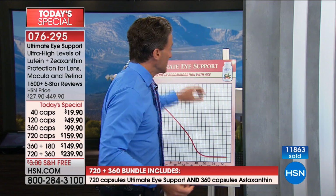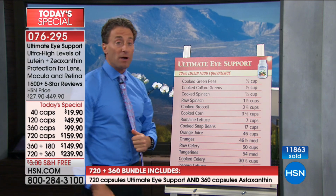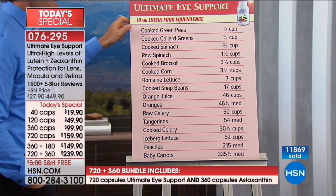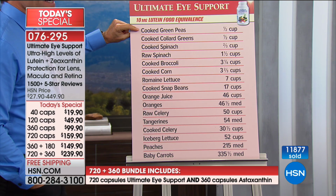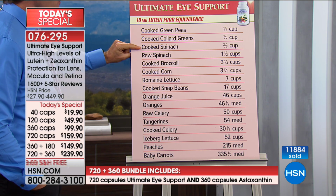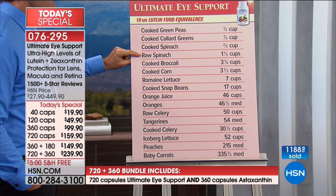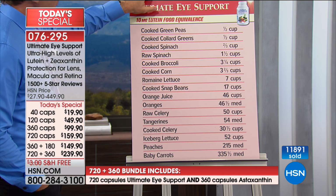That's a great thing, but despite all of that wonderful design, the way we live, we don't deliver an abundance of the protective compounds because we're not eating an abundance of green leafy vegetables. The next chart shows the levels of lutein you get daily from this product, and what you'd have to consume every day to match it. This is pretty easy with lutein if you have a healthy diet: half a cup of green peas, and Muriel's green pea soup is something I eat every day, or half a cup of cooked collard greens, 2/3 of a cup of cooked spinach, 1.5 cups of raw spinach, 3 1/4 cups of cooked broccoli, 3 2/3 cups of cooked corn, or 7 cups of romaine lettuce.